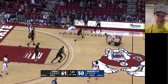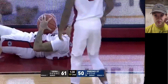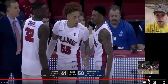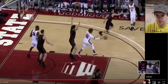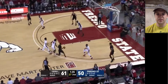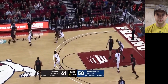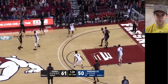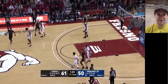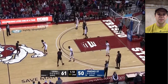And Malachi Flynn almost got the steal. I think that could have been a foul as well, but I don't know whose ball that is, but they're probably going to review it. Yeah. San Diego State ball. But again, Flynn is on the floor, hustling. This guy's going one on one right now. I can't see the number. I think it's 10, so Fagan, yeah.